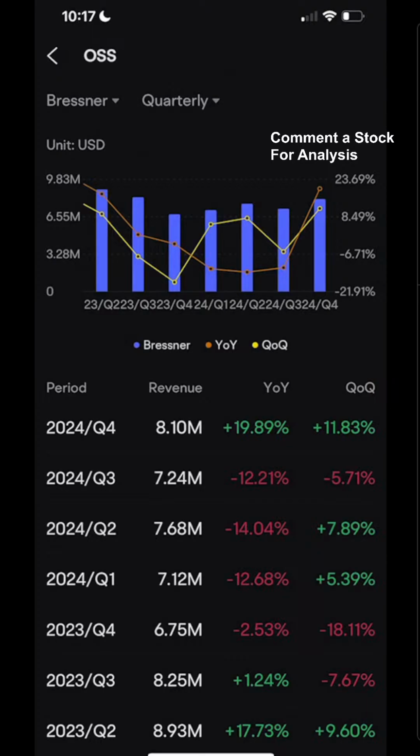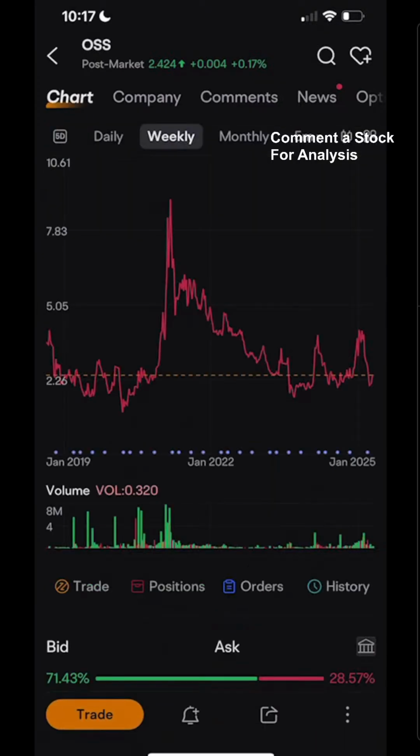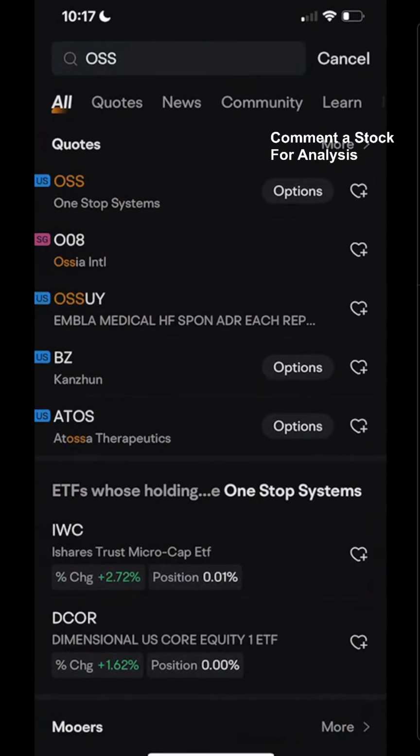Bressner, I'm not sure what that is, but the sales are 8 million. Yeah, like these are nothing. The sales are 15 million, and they lose a couple million a quarter. So nothing's really blowing me away here. They're only worth 50 million. They lost 3 million, which is 6% of the company, in the most recent quarter. So I don't think I'd buy that one.